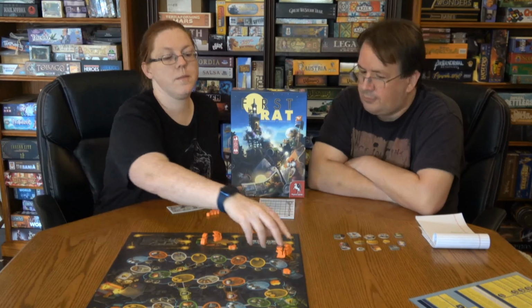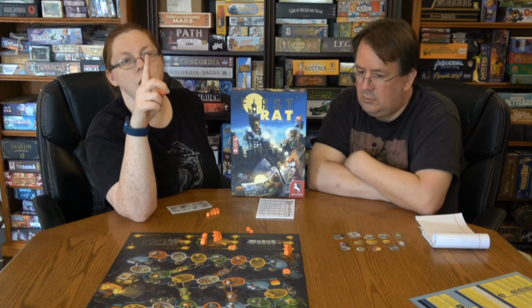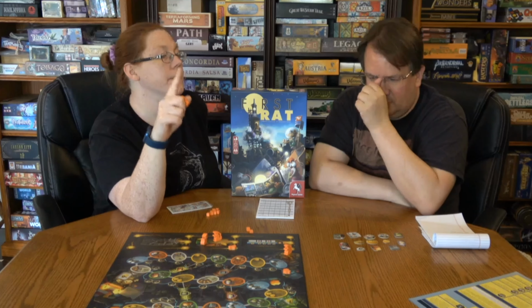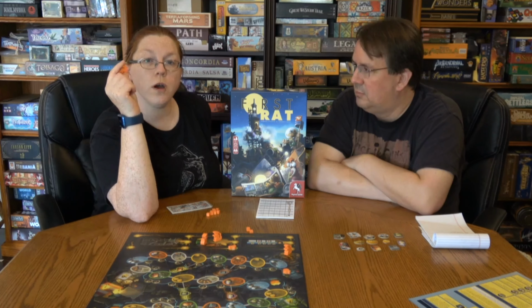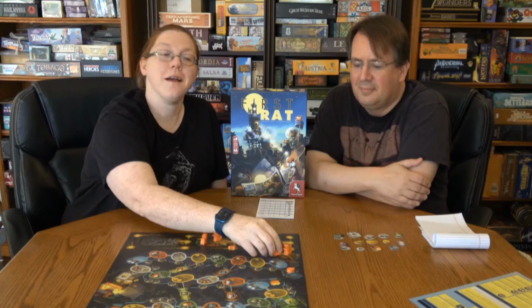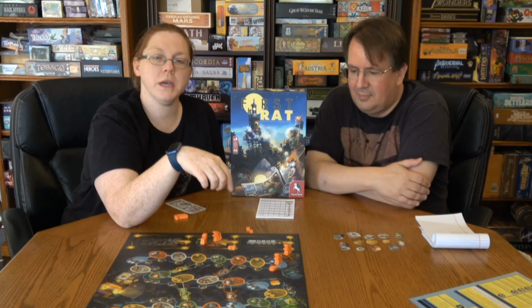Okay, so you can either move all of your mice 1 to 3 spaces. They have to land on the same color, but not the same space as the other mice. Or you can move 1 up to 5 spaces. So this first go around, I'm going to go to the light bulb, and then I'm going to increase it because there's 1 pictured, so that's the 1.